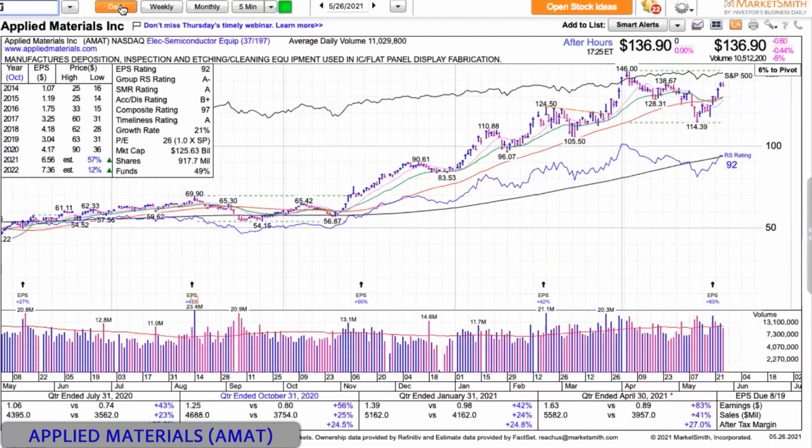Well, I mean, I would like to see a base. I'd like to see a base form here. A lot of people are looking at that 138.67 high. You could even argue MarketSmith is recognizing it as just a consolidation phase. You could look at it as a double bottom pattern. Typically, we like to see double bottoms at least 6-7 weeks old in duration, so this may be a little bit short. But some people are looking at that recent high of 138.67. I'd like to see this thing move up closer to that 146 high, and then maybe drift lower, form a handle area here, and get a bona fide breakout.